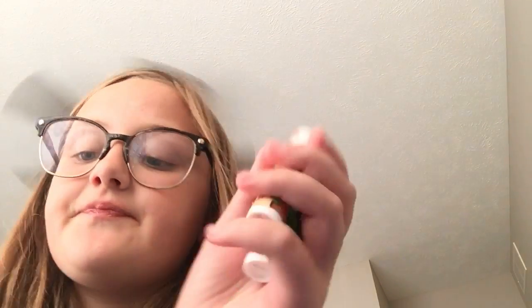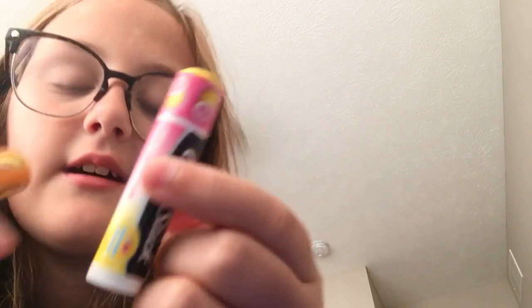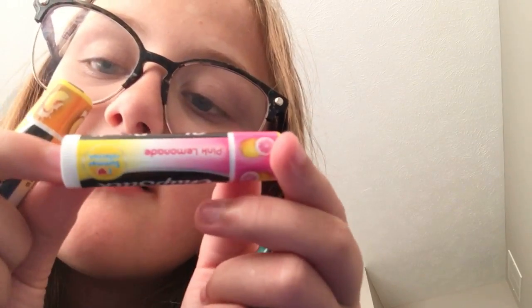Next, my last brand is actually the ChapStick brand. I have a story for this lip balm collection from ChapStick. It's the I Heart Summer Collection. I actually just got it 2 days ago. It comes with pink lemonade. It's upside down, isn't it?